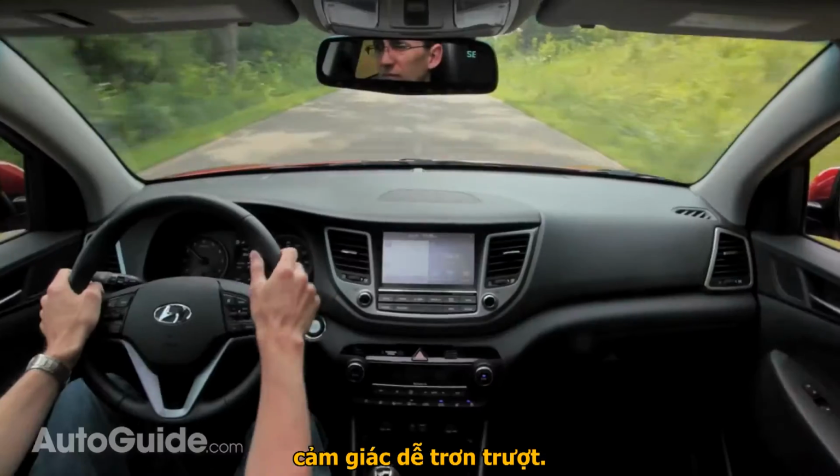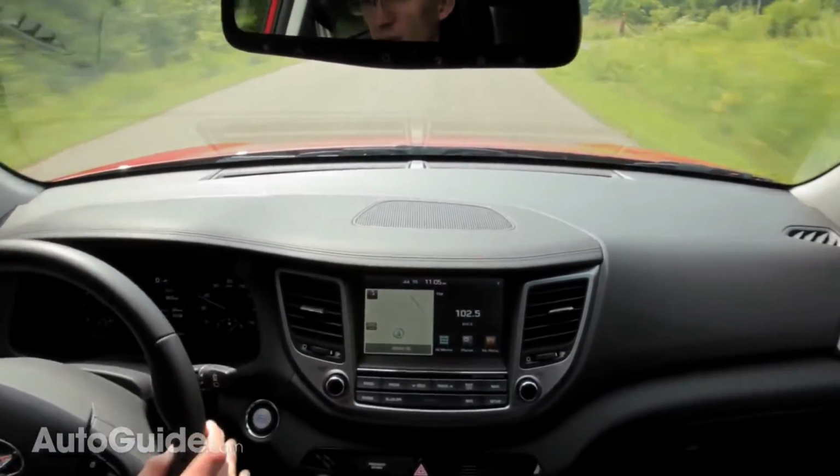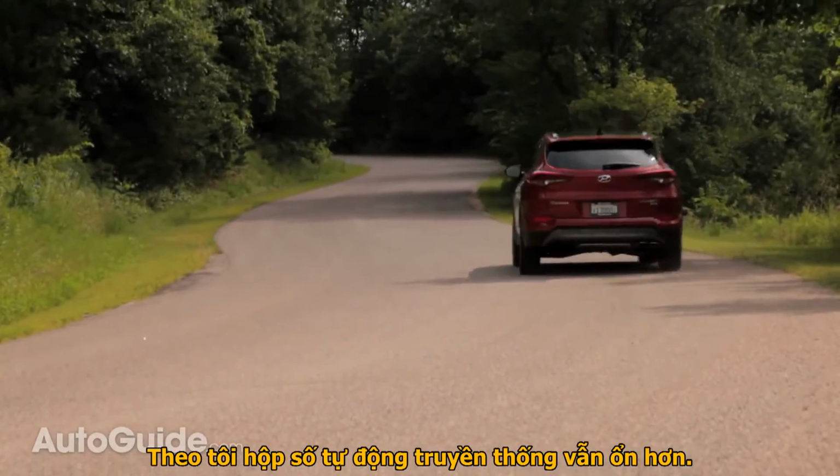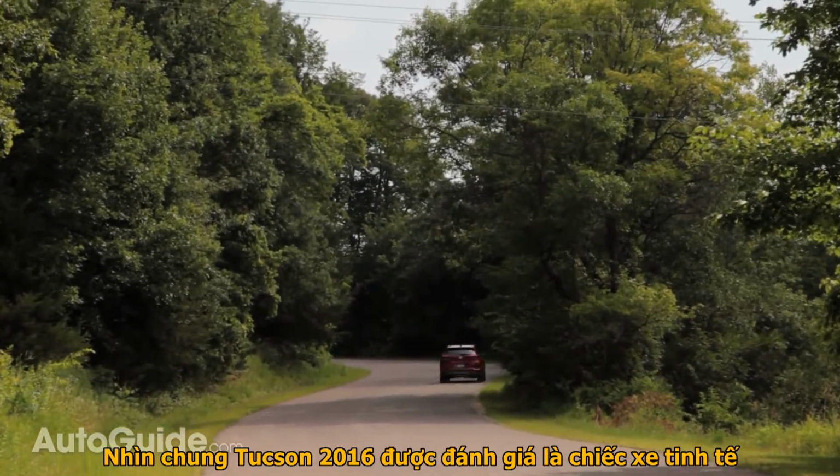Plus, it has a slipping sensation at low speeds. Shifts can sometimes be delayed when you tramp down on the accelerator. And really, it's just not worth the trade-off. In my opinion, I would have preferred a regular old automatic.